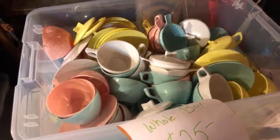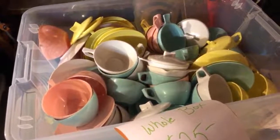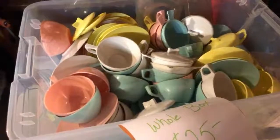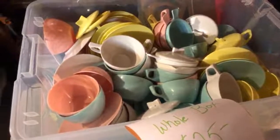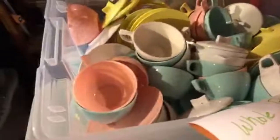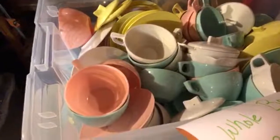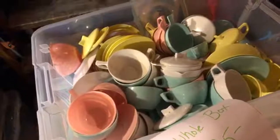All right, well, we're live and we're doing another video of the stuff I've been stockpiling in the basement. I actually added to it since my last video, so there's a lot more. As you can see here, I bought this whole tub of, I think it's Sun Valley. Yeah, Sun Valley Melmac, and there's enough there. I can probably just do a variation listing.